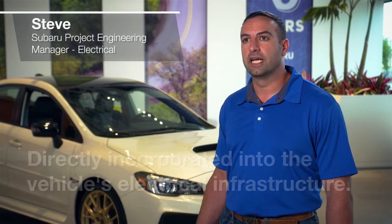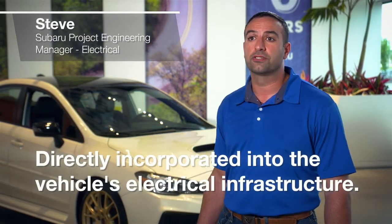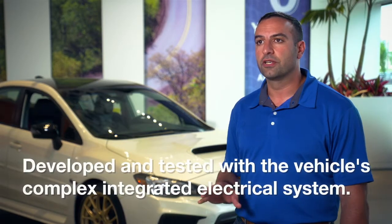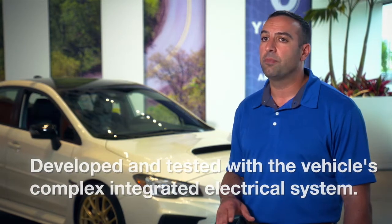To help ensure seamless operation and uninterrupted functionality, genuine Subaru accessories are directly incorporated into the vehicle's electrical infrastructure. In addition to environmental testing, electrical and electromagnetic testing is performed to address a variety of concerns, such as short circuit prevention, overcurrent safety, and battery current management. Subaru accessory technology is developed and tested with the vehicle's complex, integrated electrical system in mind, eliminating the possibility of electrical interference to vehicle systems.